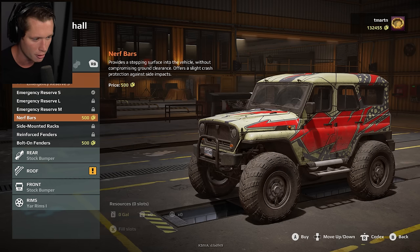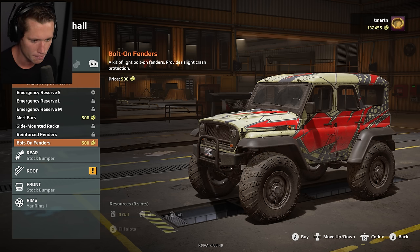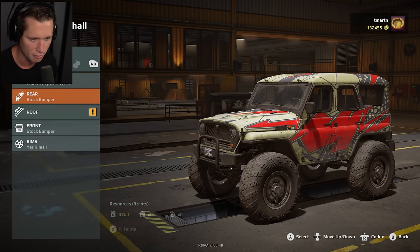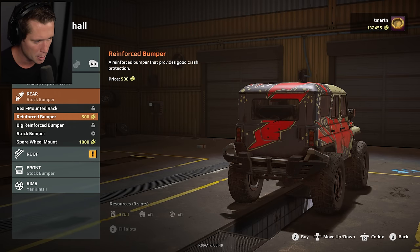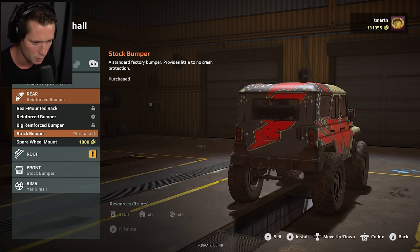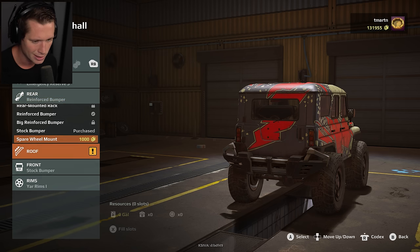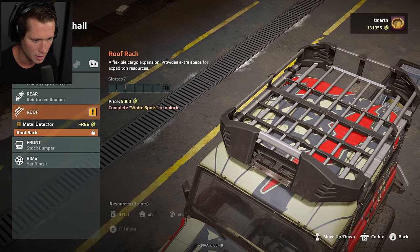We've got Nerf bars, like a step into the vehicle, offers slight crash protection against side impacts. I feel like that's not that great. The bolt-on fenders, I don't necessarily love that either. For bumpers, we can go with a reinforced bumper for crash protection. I'm going to go with that for sure. I don't know how much we're going to run into things in the back, but I guess you never really know. There's also a spare wheel mount, an extra mount for a spare wheel, allowing for quick in-the-field repairs. I guess we could potentially use that. I don't think we need it, though.